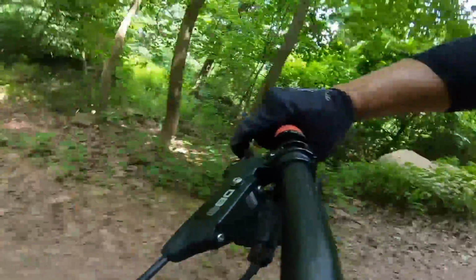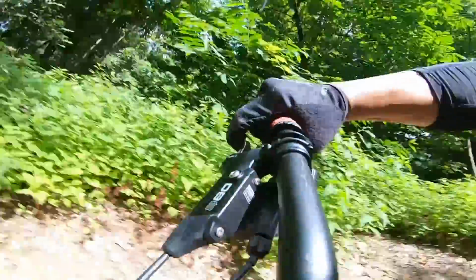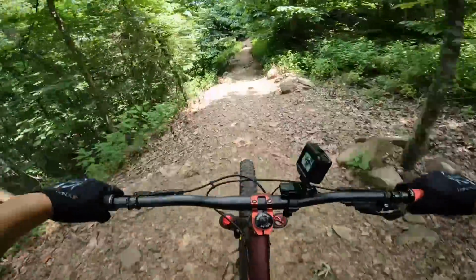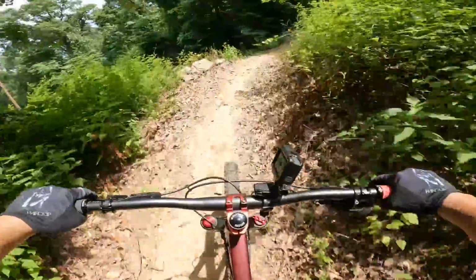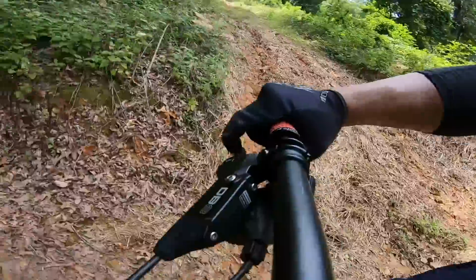The brake levers feel okay. Brake levers are feeling okay in the fingers. It's just, I really need to adjust the throw on them, so that's going to be interesting to feel. My hands are getting a little fatigued at the moment because I have to squeeze pretty hard with my fingers. Now, don't get me wrong, guys.